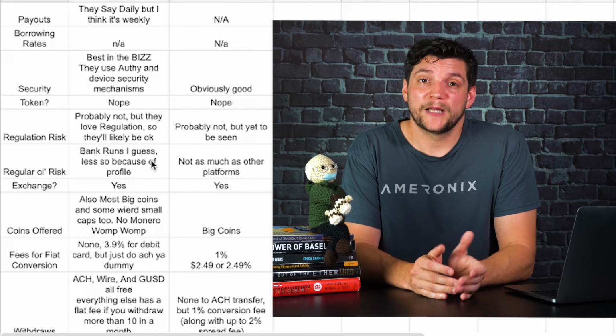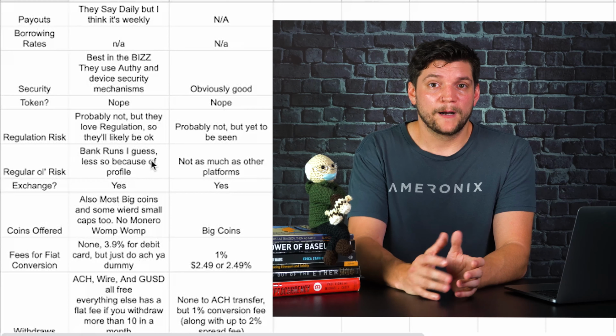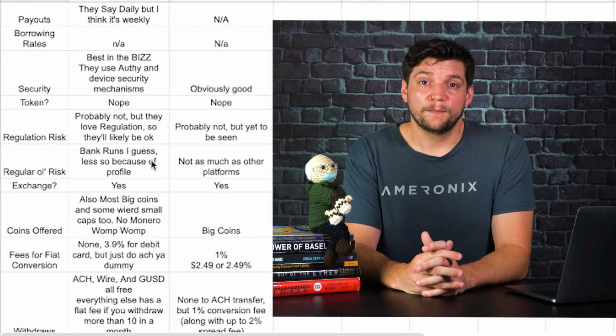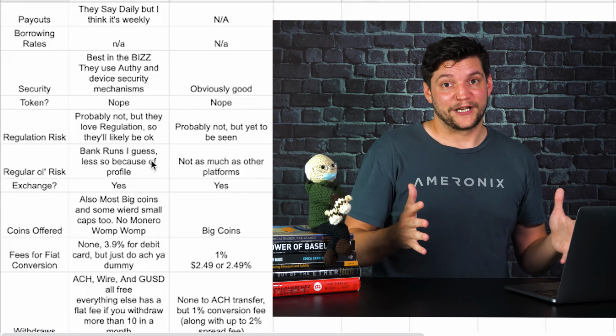But the nature of a black swan event is that it's unpredictable. So if something like that were to crop up, we may face some problems with Coinbase and Gemini. I just think they're the least likely place to actually experience that.